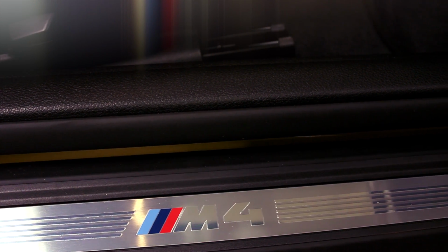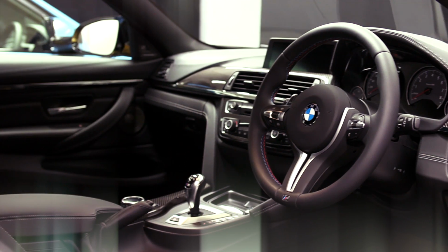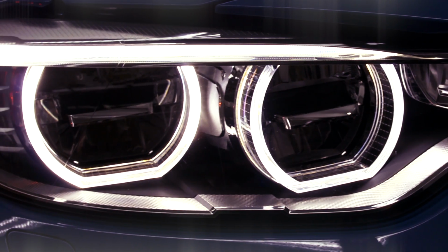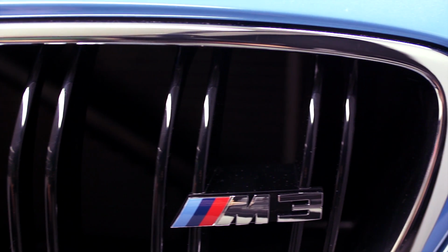The manual version's gearbox will blip the throttle to match revs on a downshift to keep the gear changes smooth, and of course it's got that M differential, this time tweaked for maximum sideways fun. And because BMW is aware that the M cars will be spending quite a lot of time on track, it's fiddled with the cooling system to work pretty hard so it doesn't explode.